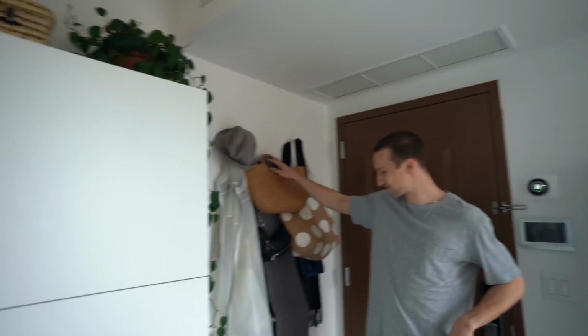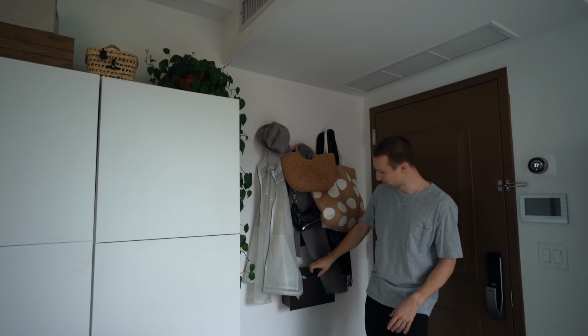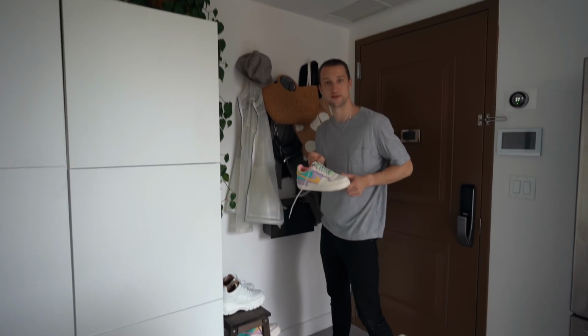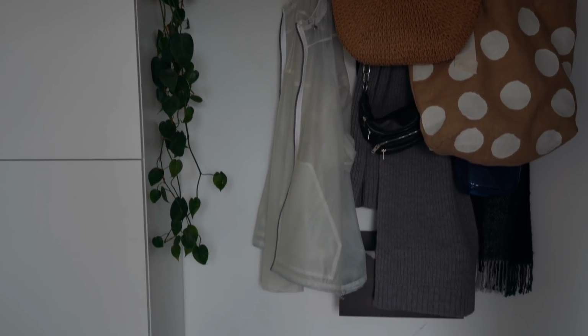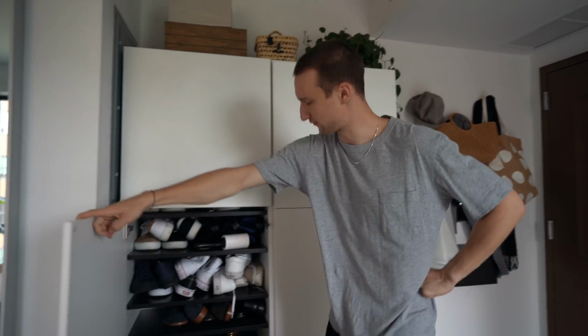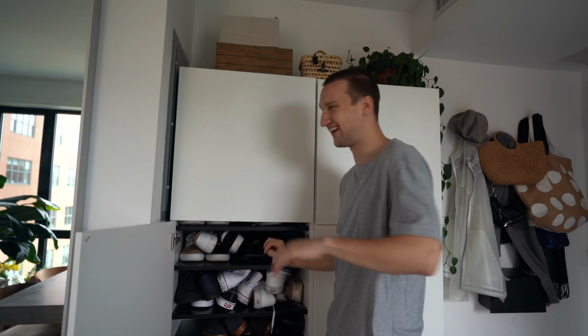We got a few hooks here. It's a bit messy, but almost kind of on purpose. There's like several layers. Then we got a little glove thingy box. All those pretty sneakers. That's for her birthday present. Yay. Then we got plants up here. This is shoe storage. So that kind of looks like that.